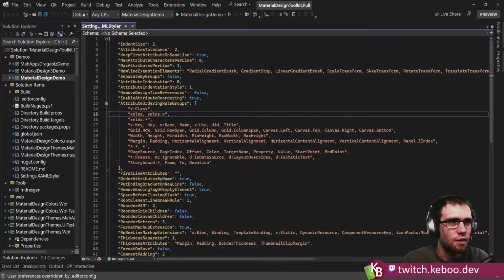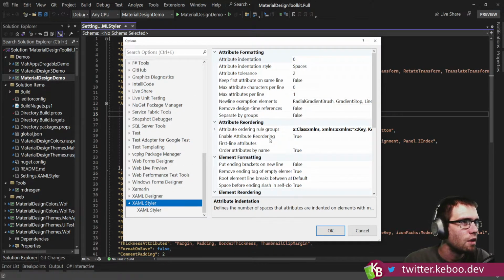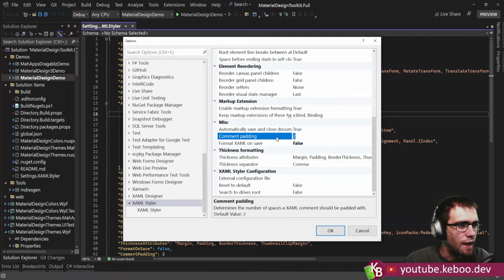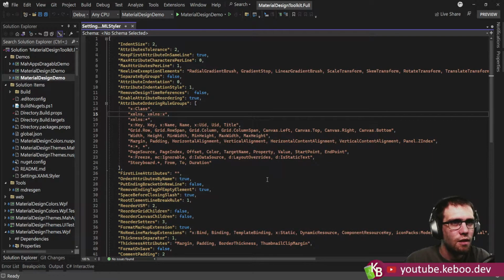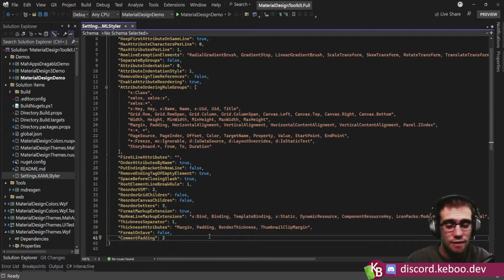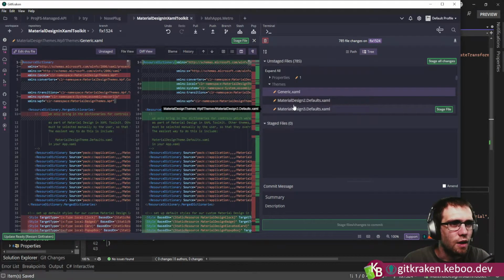Okay, so if I go Tools, Options, do you show... If I do comment padding, the number of spaces the XAML comment should be padded with. Default value is 2. So if I do that, does that edit this file? Does not. That's a little disappointing that the settings file won't pick it up. Okay, let's run this thing through again, and then we're going to go spot check more files. Okay, and see what it did.